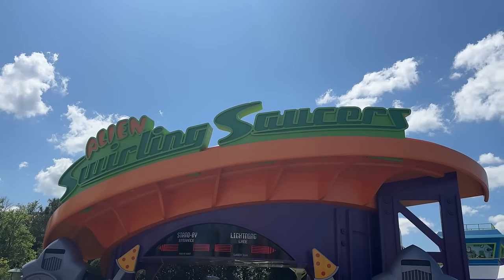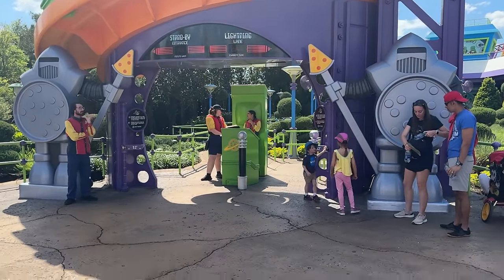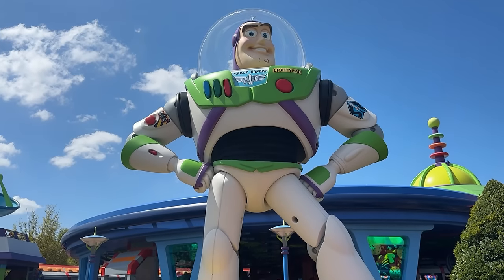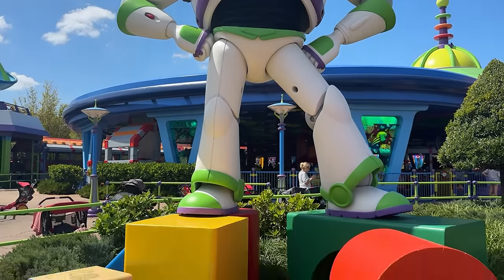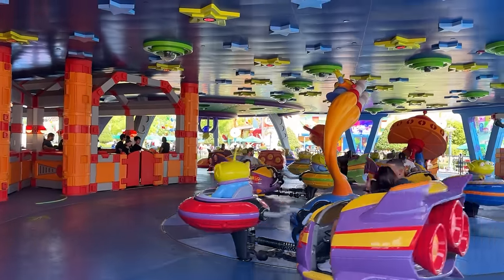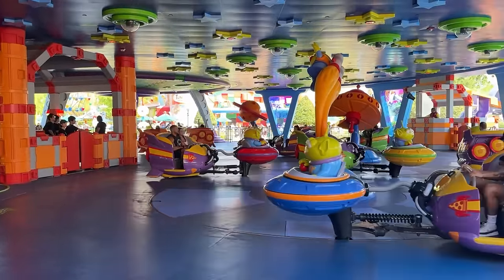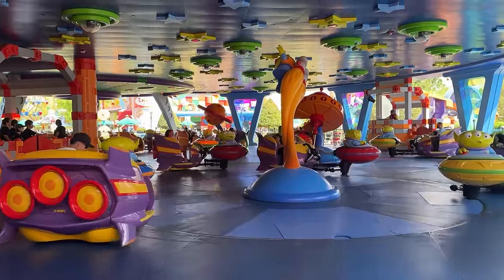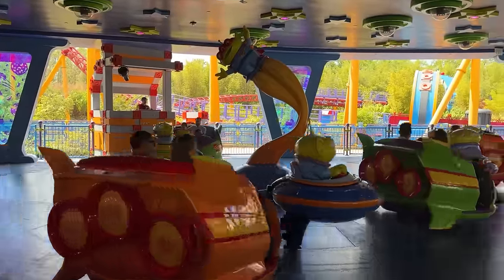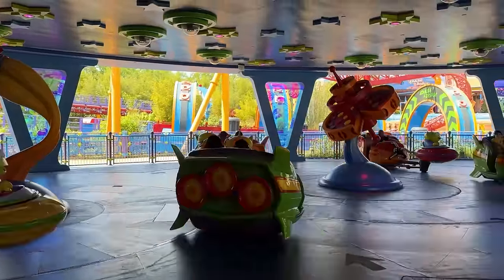Final stop here in Toy Story Land, Alien Swirling Saucers. This attraction is incredible, if for no other reason than the giant Buzz Lightyear located right outside of it. But beyond that, this is definitely more of a filler attraction. It's the same ride system as Toymator's Junkyard Jamboree out in Disney California Adventure, or the Happy Ride with Baymax in Tokyo, Japan. It's basically a spinner attraction where you are on a turntable with the aliens, and as the cars move around, your vehicle spins around.